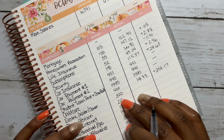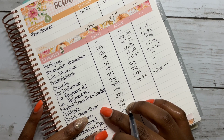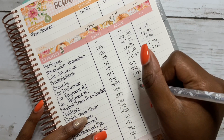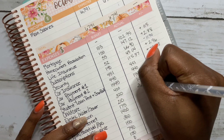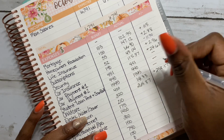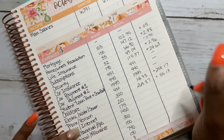And our electric, water, and sewer, I basically combined all of these, and a lot of them were under. We were under, I think, in every category, of course, except sewer, because that's basically like a sinking fund. So that came out to $264.87. So that put us $55.13 back into the budget.